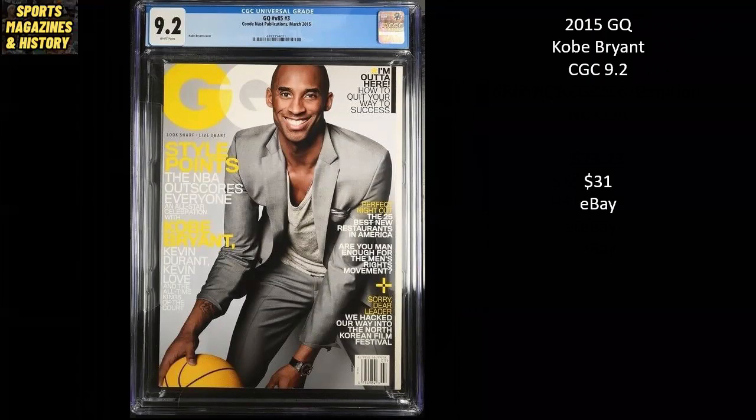Here's what's interesting about this to me. GQ does not seem to be very collectible, people. I've seen several athletes on the cover of GQ, people getting them graded, people getting them slabbed. So far, there doesn't seem to be a lot of collectability out there. And to be honest, I'm a huge Kobe Bryant fan. This cover isn't all that desirable to me. But anyway, here you go. Let the sales speak for themselves. $31 for this 9.2 Kobe Bryant GQ.